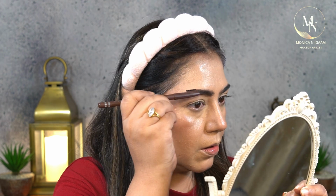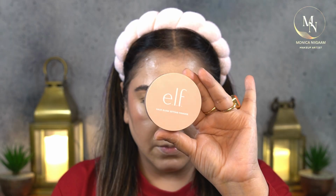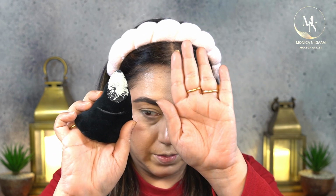Next, I will set my base with setting powder. I'm using e.l.f. setting powder. First, I will set my under eye area. Before setting my under eye, I make sure my powder puff and powder are completely ready. I'll take my powder puff and completely coat it with the powder. Now you are going to take the puff and press it into your hand.